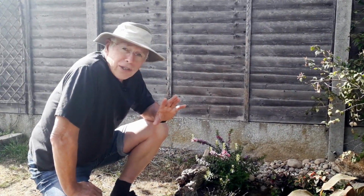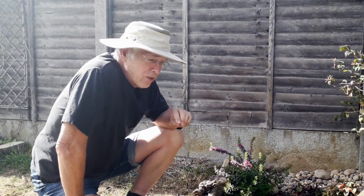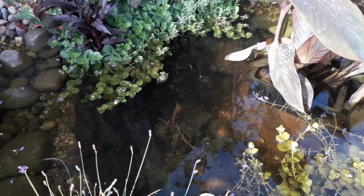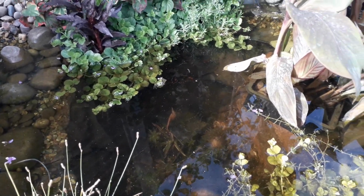But if you're thinking of building a wildlife pond, there are some things you need to consider on your construction of it. Let's take a look at that now. So the first thing to consider is the depth of the pond. This needs to be at least 45 centimetres at its deepest point.